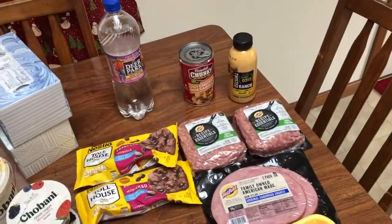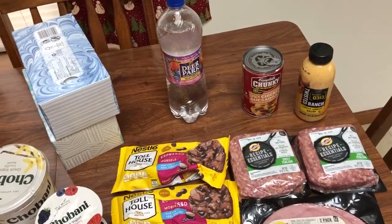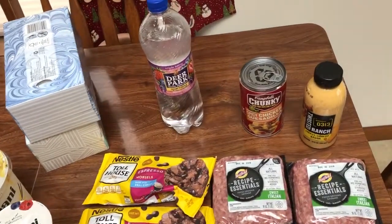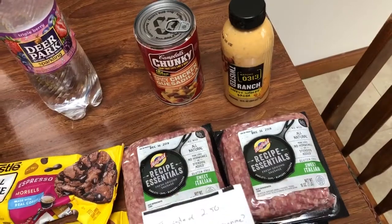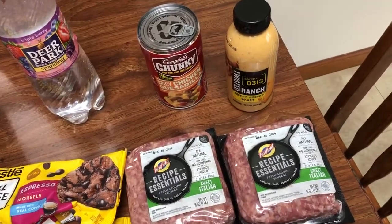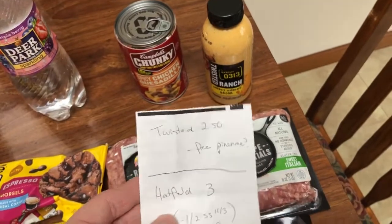So some of these deals are going to be personalized too. I needed to use up some coupons that expire, I think, either in January or December. So I got one of these Twisted Ranch coupons. I think it was in a Pinch Me sample box, so I wanted to use that. It was $2.50 and it took off $2.50.